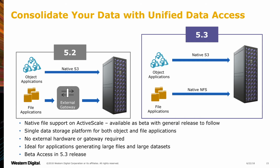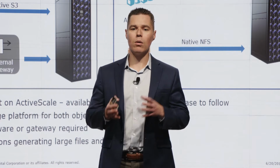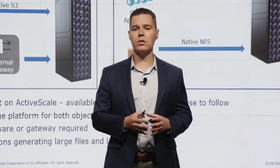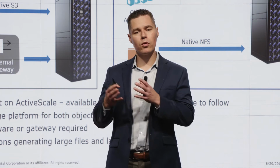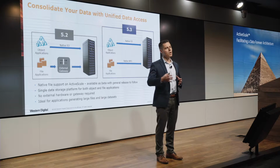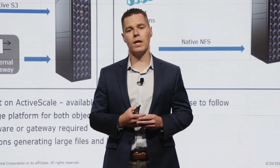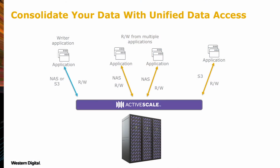And it also means that for those applications where you used to need a gateway partner, you now can connect directly to ActiveScale. Now, the gateway partners are still relevant for certain use cases. They bring certain functionality and performance capabilities. But for those large unstructured data sets, definitely for customers that are looking at preserving data over very long periods of time, you can now directly connect to our ActiveScale. And for those customers, we have now an NFS v3 interface that can be used to connect multiple applications.